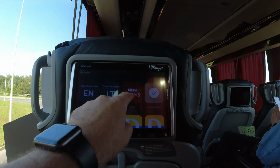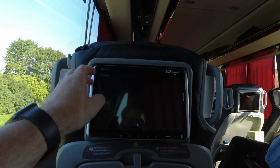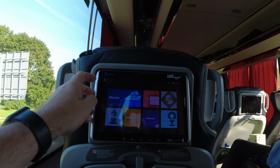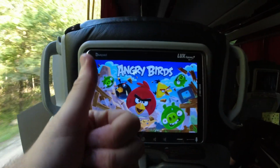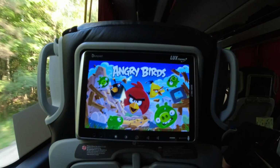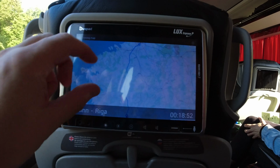The internet section didn't really work that well on this occasion, but I thought I was pushing my luck a bit trying to get the BBC app to work, but it didn't really do much. Anyway, I chose to play a few games of Angry Birds instead. Much more entertaining in my opinion anyway. And after that, I had a look at the moving map, which also worked pretty well whenever I used it.